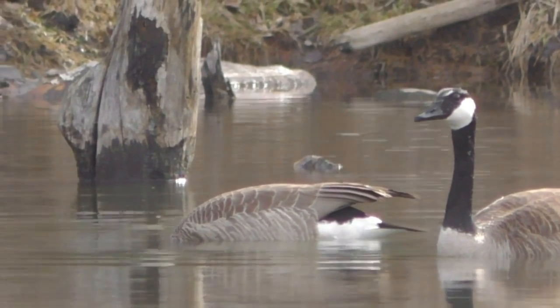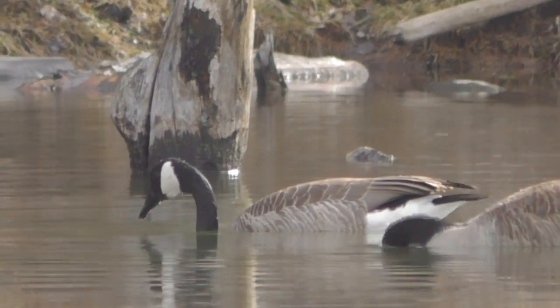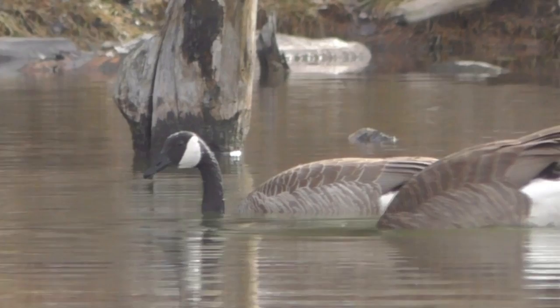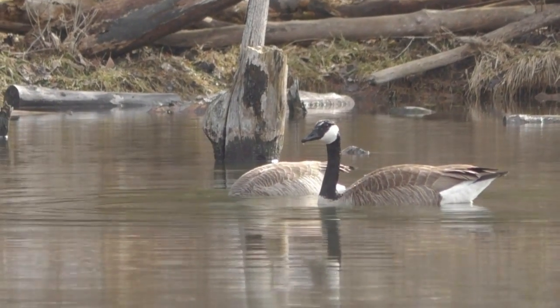The pair seems to be in nesting mode again. Hopefully they'll choose a safer place, maybe the old beaver lodge, rather than on the banks where they are more vulnerable.